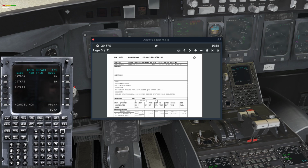Here, I think we'll be taking off runway 19. Winds are 280 at 10. Philly transition, and then going into LAX, it's going to be the Angel with the Hackman.